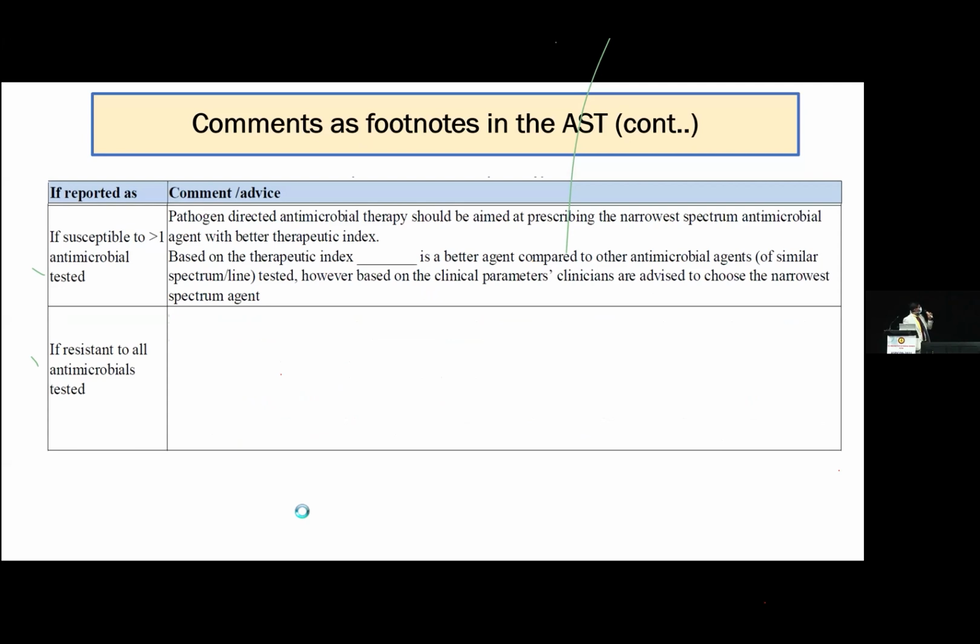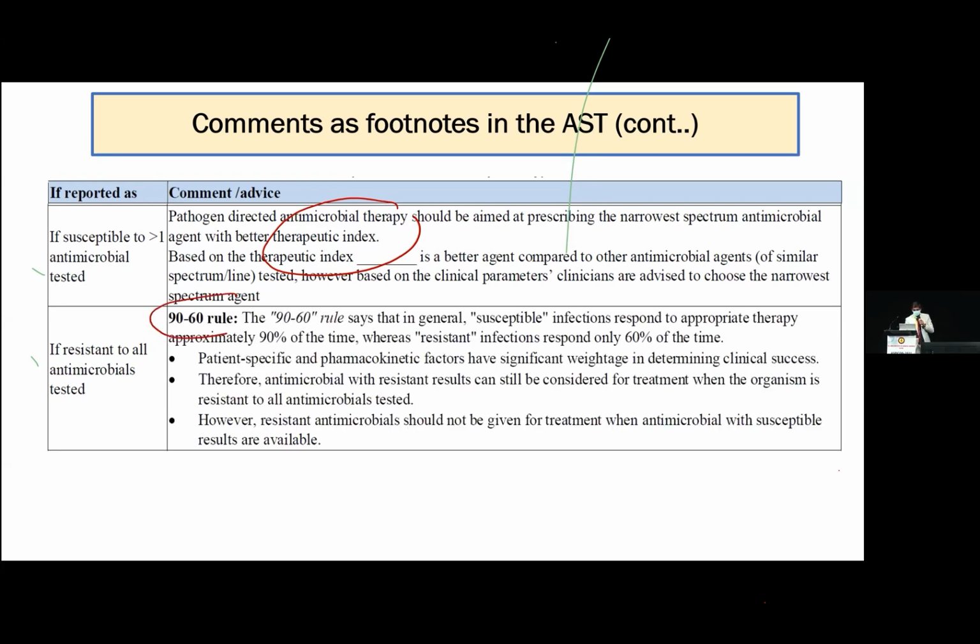Similarly, if it is susceptible to more than one antibiotic, I told you that we usually give a therapeutic index. If it is resistant to all, then we write a rule called the 90-60 rule, and we explain to the clinician that still you can choose among the resistant antibiotics whichever is suitable to the patient, because the 90-60 rule says that there is a 60% chance the antibiotic may still work in vivo even if it is tested resistant.